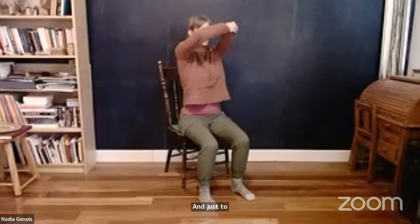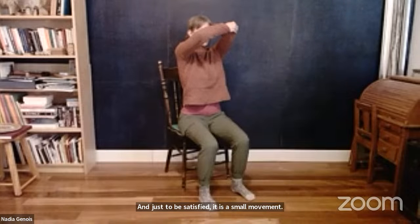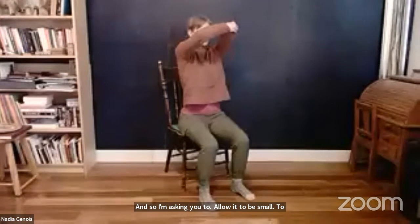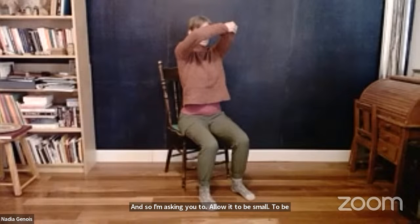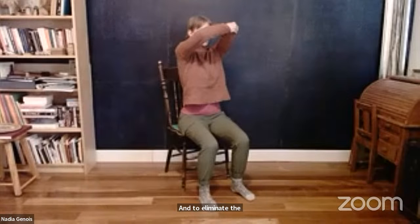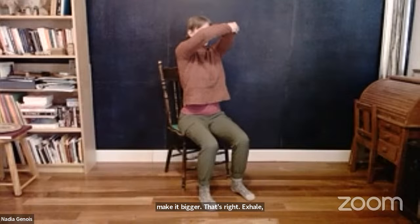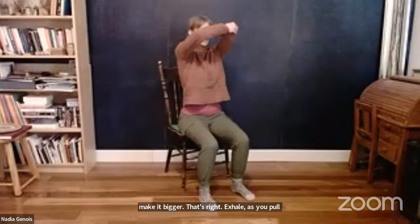It is a small movement. And so I'm asking you to allow it to be small, to be satisfied with a small movement, and to eliminate the desire to achieve something or to make it bigger. That's right. Exhale as you pull your left elbow now to the right.